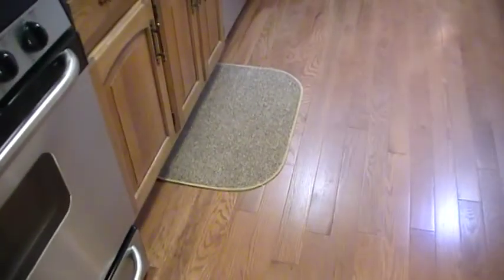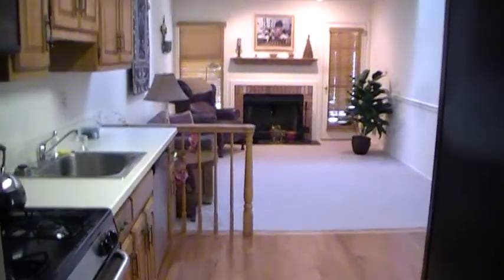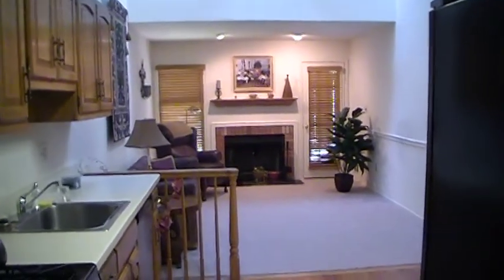And you'll see it's laminate flooring, vinyl flooring in this little hallway laundry room, so it's just a small area. In the kitchen you've got the hardwood floors again. That's nicer. Hang on, I'm trying to turn off the laundry light. Okay, from the laundry, that's the view into the kitchen and family room.